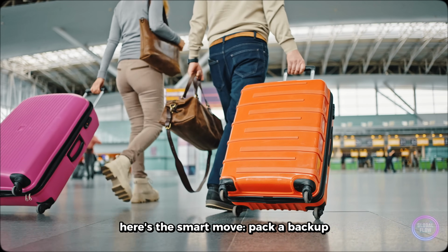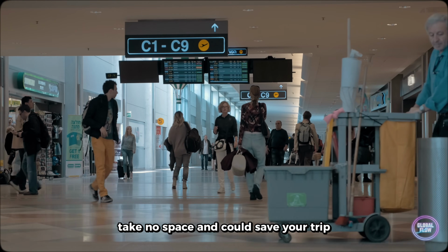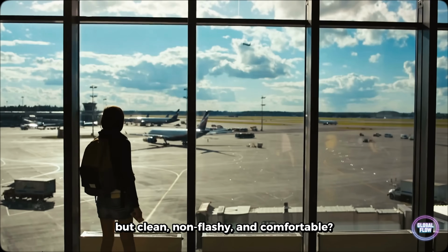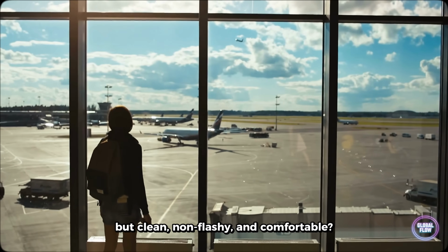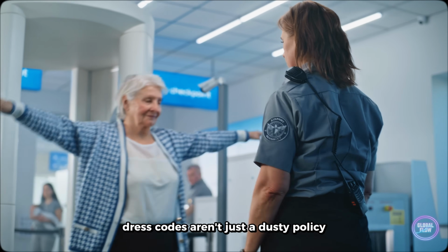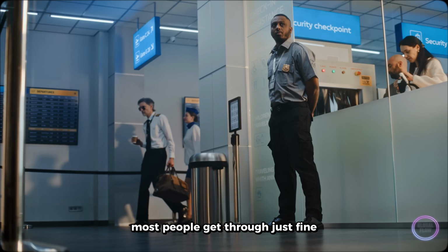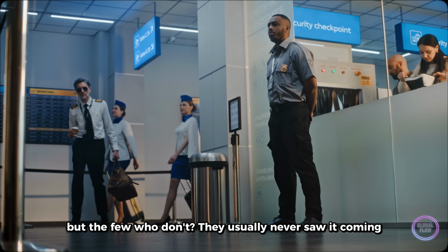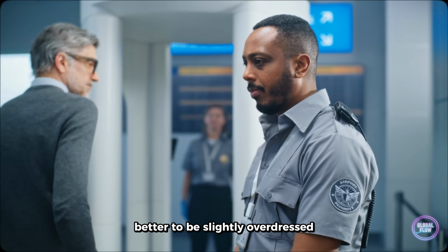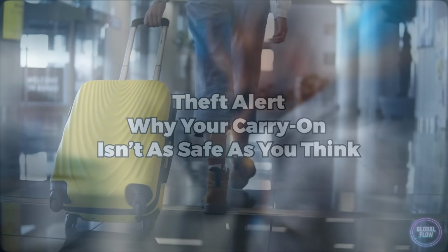Here's the smart move. Pack a backup. A simple t-shirt and some comfy slip-ons take no space and could save your trip. You don't need to dress like you're heading to brunch with your boss, but clean, non-flashy, and comfortable? That's the sweet spot. Because in 2025, dress codes aren't just a dusty policy, they're a boarding pass condition. Most people get through just fine, but the few who don't, they usually never saw it coming. Better to be slightly overdressed than stuck at the gate debating your outfit with someone holding a scanner.